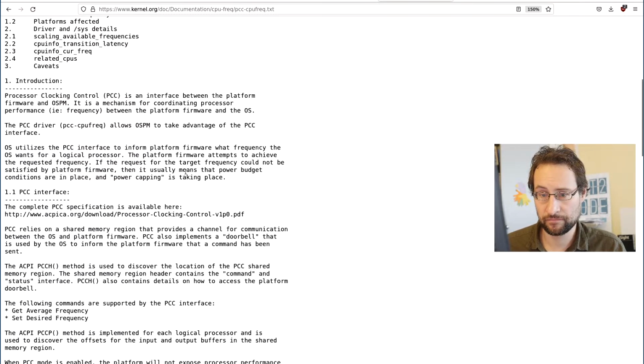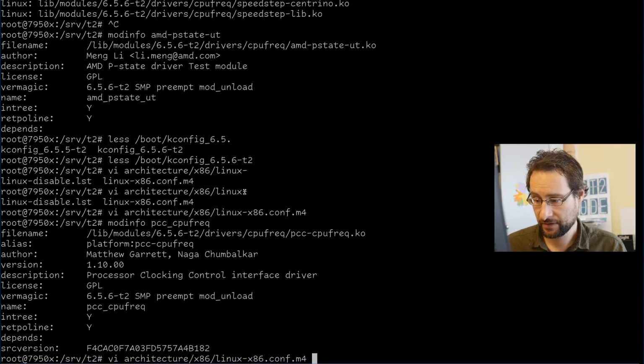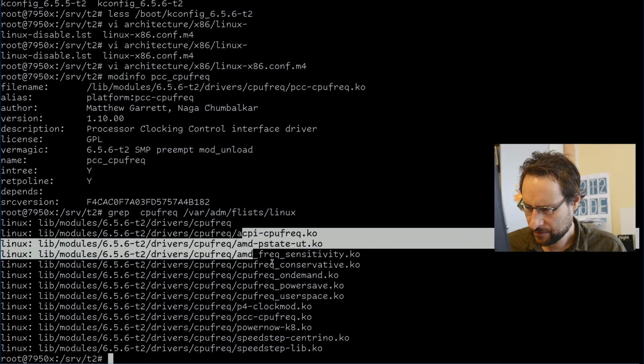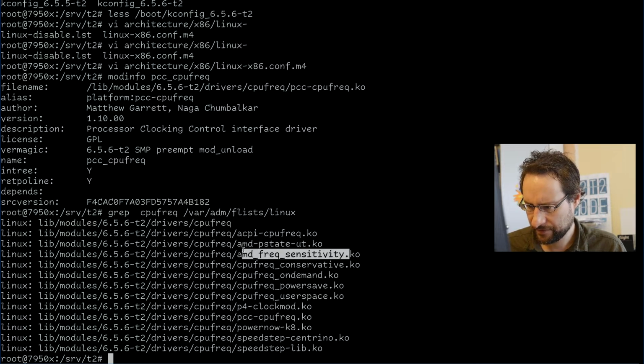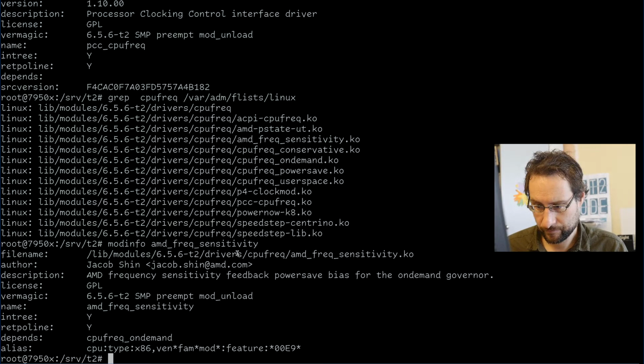Platform firmware. Sounds like some generic thing. Something. I don't think I've ever seen use of that. So best would probably be, so we want this ACPI thing. What precisely is that thing? Feedback, power save bias for the on-demand governor. Complex stuff I've never seen before.